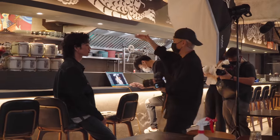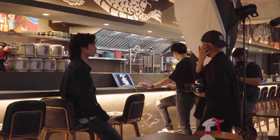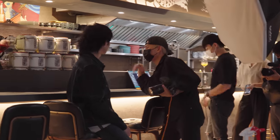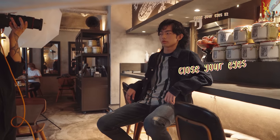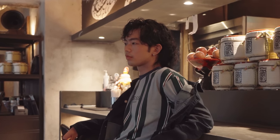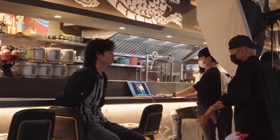Like a half body face kind of thing first. Yeah, yeah. So you can make an expression or use your hands or whatever. You can lean here or whatever. Okay, close your eyes. Close your eyes. Open. 1, 2, 3. Your expression is pretty dead. You try full body.